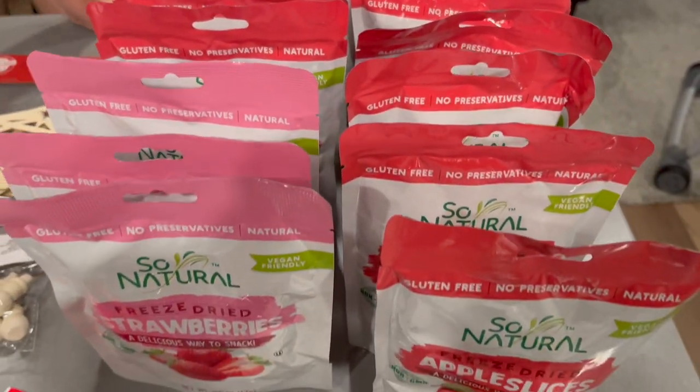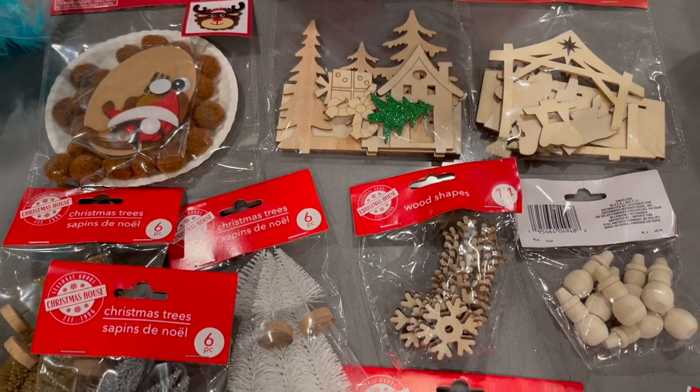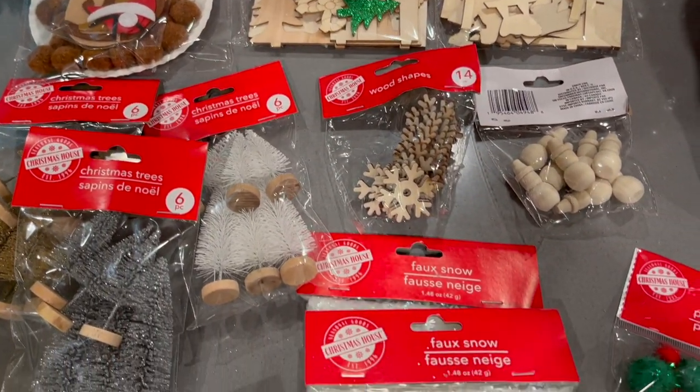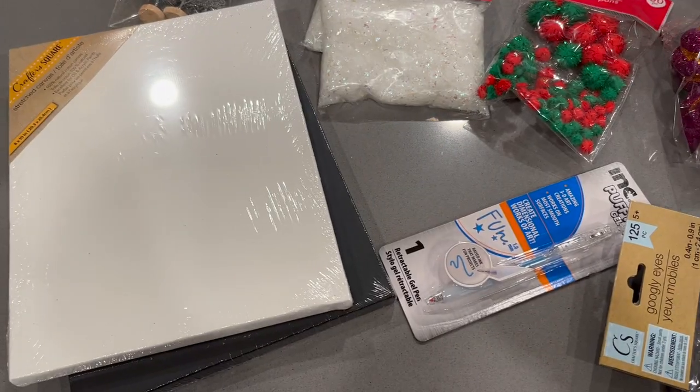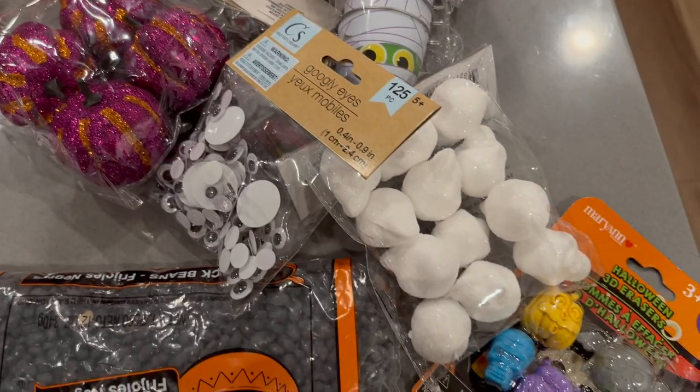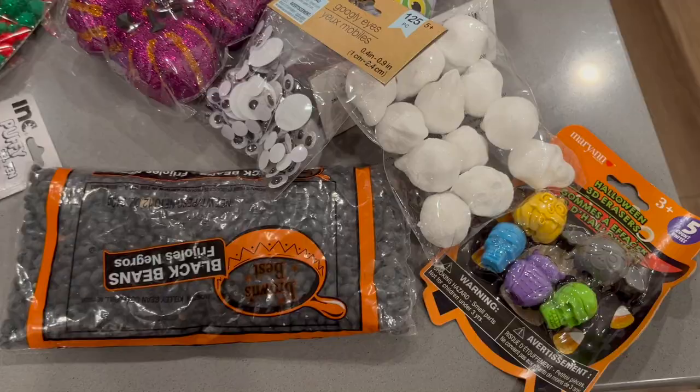Aubrey just got done at gymnastics tonight, and then we went and did a spontaneous Dollar Tree little shopping spree. Not spontaneous, I was kind of planning on going there to get one thing in particular, and we walked away with a bunch more because I've been meaning to make some sensory boxes, and they had some Christmas stuff out already. It's not even Halloween yet, but I picked some stuff up since it was there, and I kind of had all the ideas. So let's go ahead and show you guys what we got.